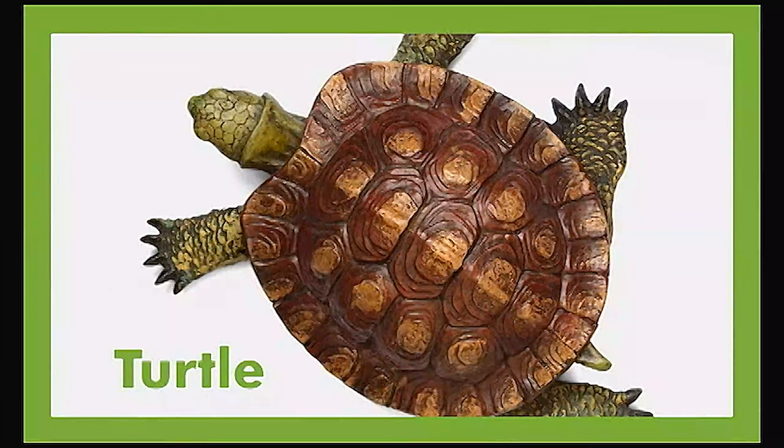This reptile is called a turtle. Can you say turtle? Let's do it together. Turtle. If you saw a turtle, you could say, "Come here, turtle, turtle, turtle, turtle." I'm just kidding.